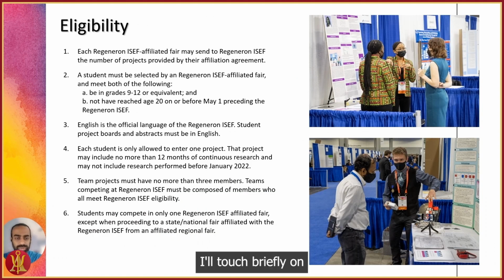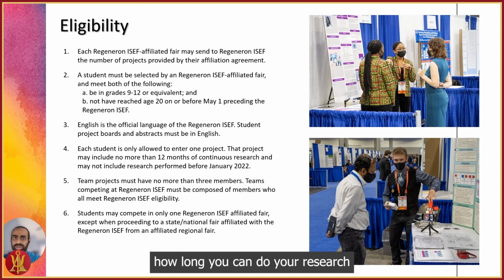I'll touch briefly on the eligibility rules for ISEF. So as I said, you have to qualify through an affiliated fair. Again, it's a high school competition, so grades 9 through 12. There is an age requirement as well, which you can see here. Team projects are allowed, but the team has a maximum of 3 members, and there are some rules on how long you can do your research and when it can have started for the upcoming competition. All these rules and eligibility can be found on our website, so if you want more details, I suggest you go there.